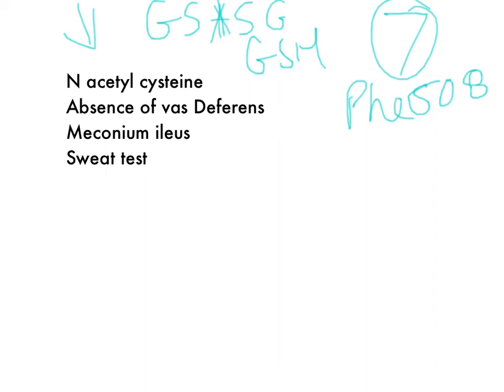Another thing you see is meconium ileus with newborns. It's also a way to diagnose it. And meconium ileus is just super thick stool in the newborn. It's very dark brown, and it's just plugged up with mucus, very thick mucus in the intestine.